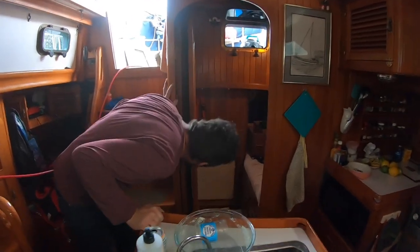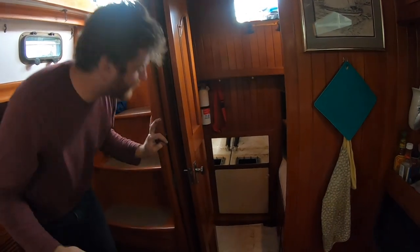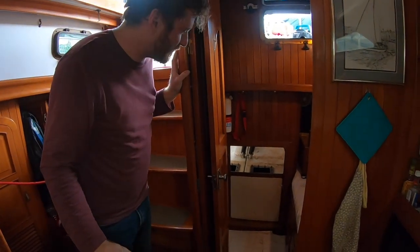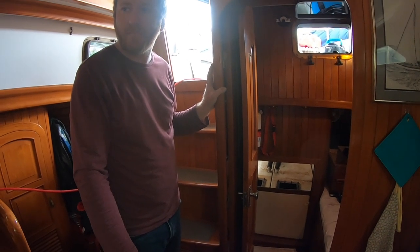What do you think? That's a crazy view. We're definitely cutting off the whole tops of the tanks just because we have access now. Especially if we want to do a thin fiberglass blanket on it.